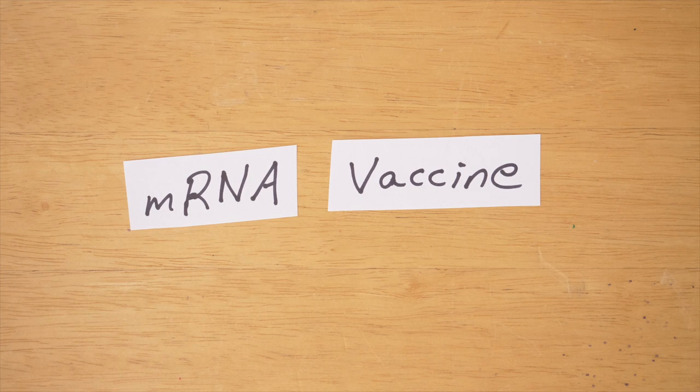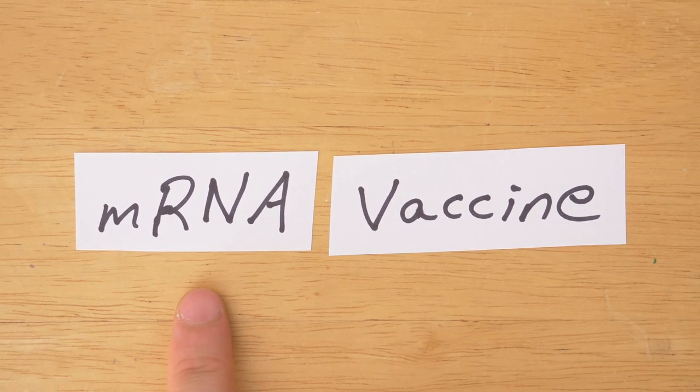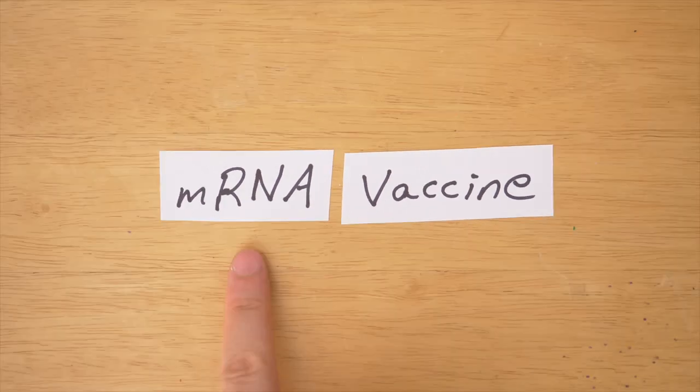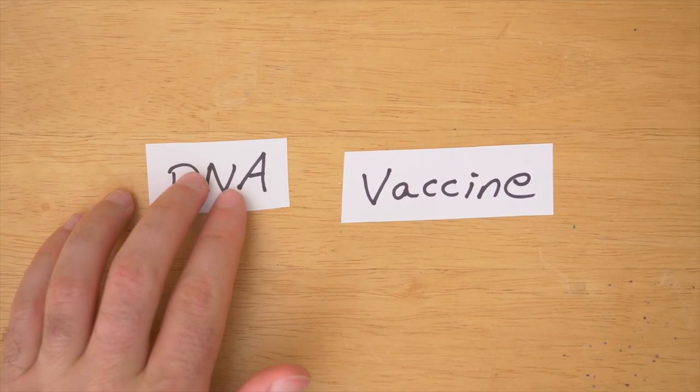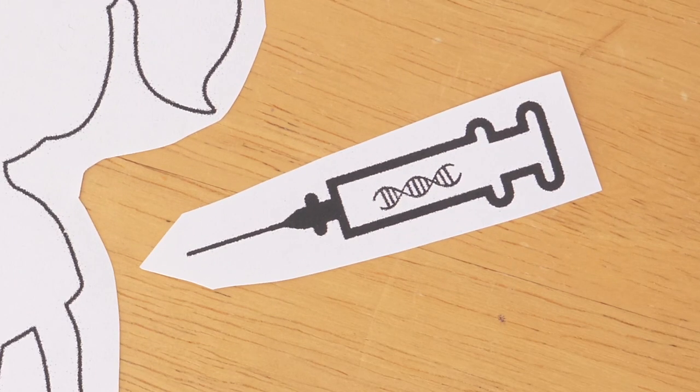So what does that mean? Well, I'm assuming that you know what a vaccine is, and then mRNA stands for messenger RNA, which for our purposes is just another word for DNA. So the vaccine is virus DNA that we're injecting into our bodies.